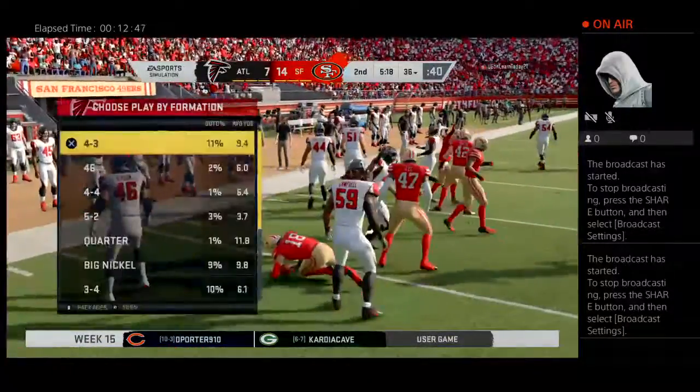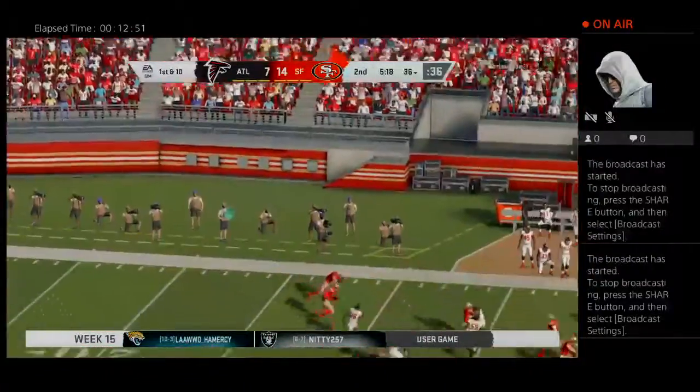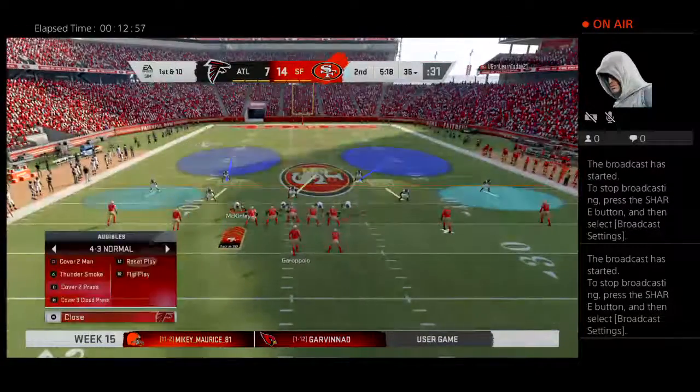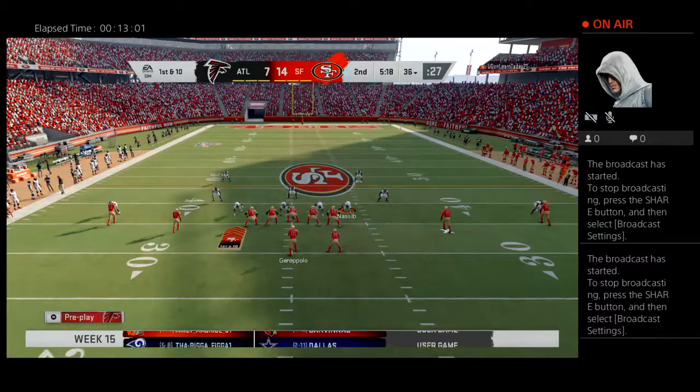35 yards that time on the punt. And the Niners will go on offense. 1st and 10. The 49er offense set to get this drive underway. Their last 2 drives both ending in touchdowns. It's gotten them this 14-7 lead.